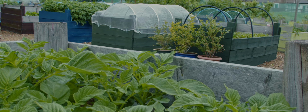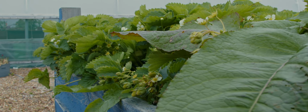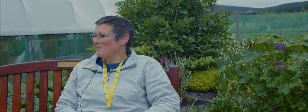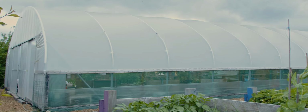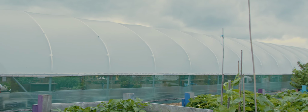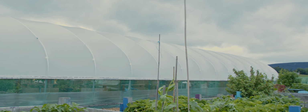We came up with this idea that it would benefit more people if we could do a different kind of scheme. So what we have here is basically a mini allotment scheme where people can rent raised beds, either in the polytunnel, outside, or both. We have a lot of people in the garden who are beginners, and then other people who've been gardening for their whole lives. And the knowledge transfer is just a delight to see.